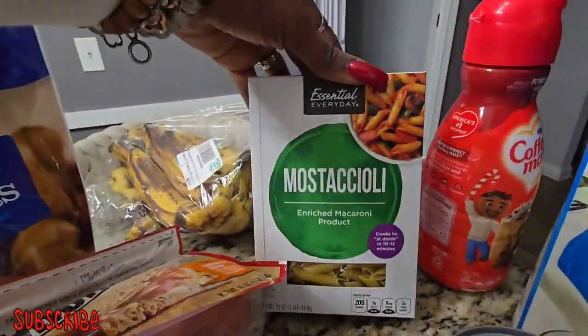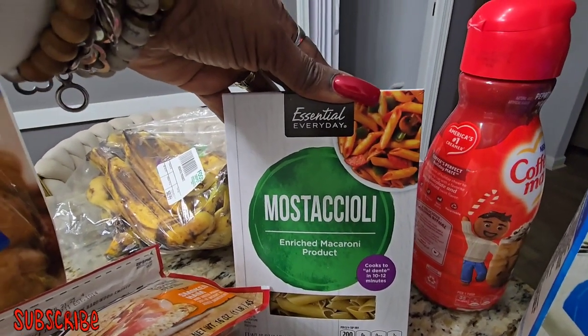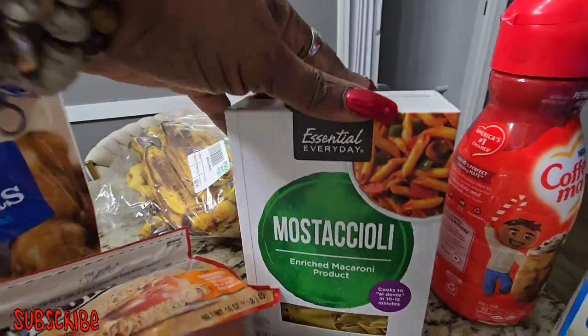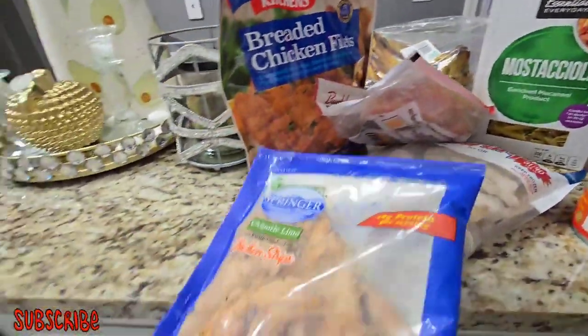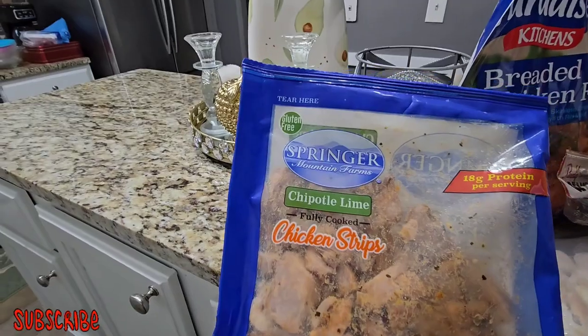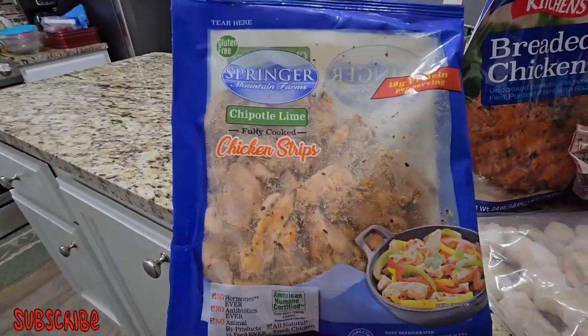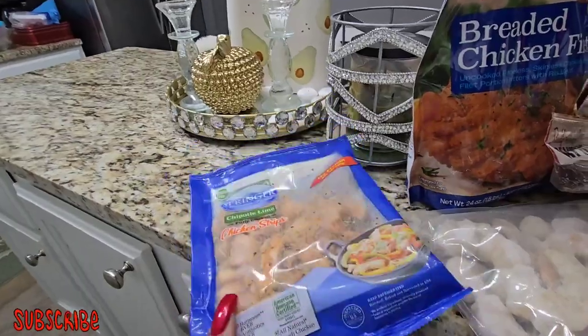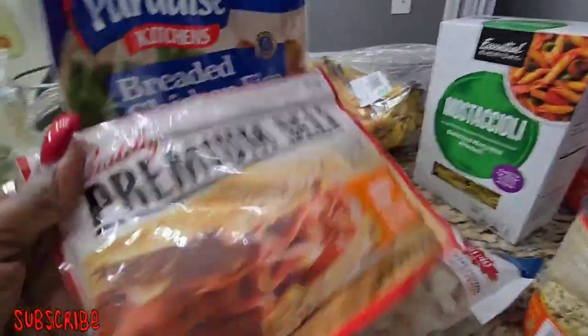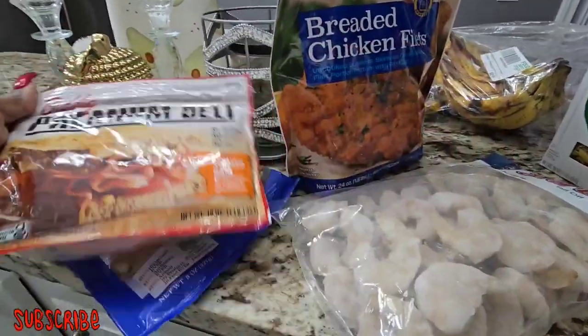Picked up some macaroni because I'm going to be making shrimp rasta pasta. This is for the future. This is Chipotle lime chicken strips. They are for me too, when I want to make a quick salad. Also picked this up for my husband's lunch for work.